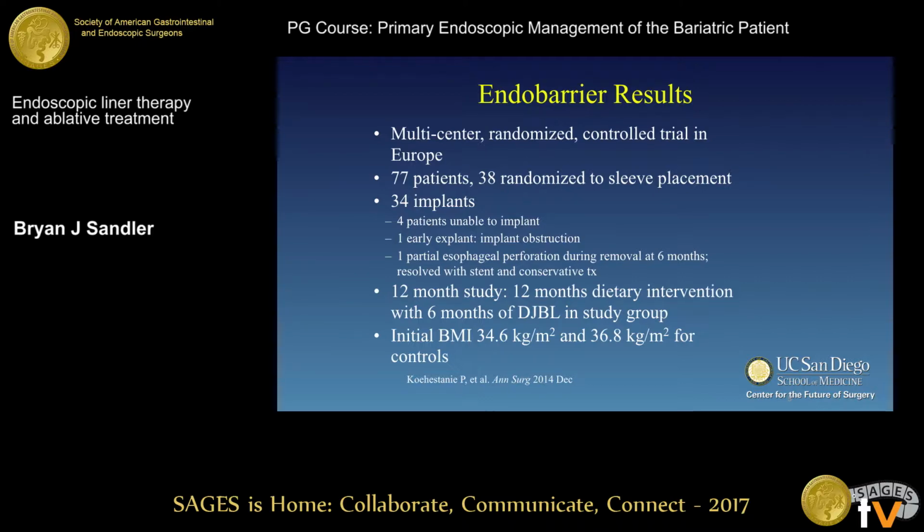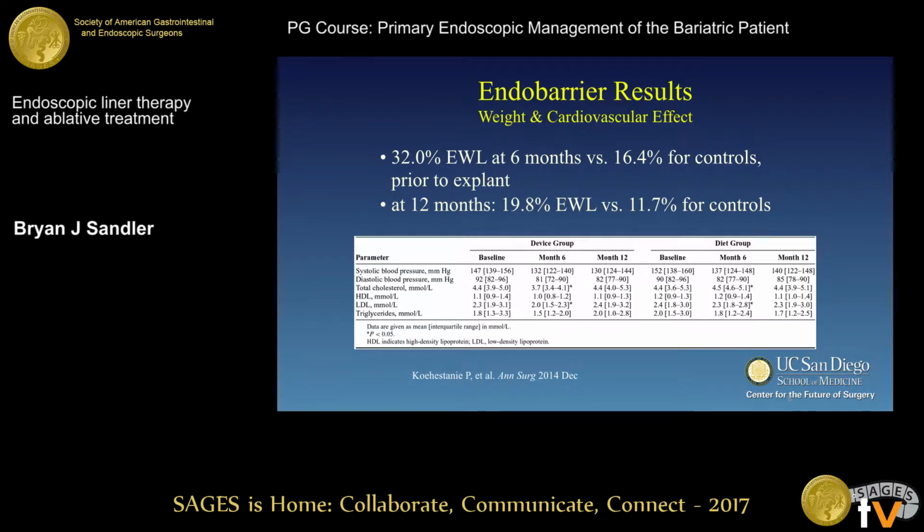This is a multi-center randomized controlled trial done in Europe. 38 patients were randomized to the sleeve, and of those, 34 were implanted. It was a 12-month study showing dietary intervention with 6 months of the bypass liner in the study group. The initial BMIs were comparable between the two groups, and weight loss was substantial.